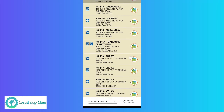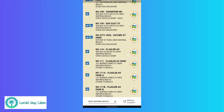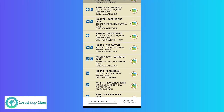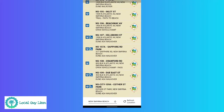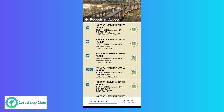Almost every street here has an access point to the beach. So there's plenty of ways to get on by walking. Just be familiar with that. Some of these have ADA access. They've got ramps. Most of them are stairs, but quite a few of them also have ramp access as well. It's something to be aware of.